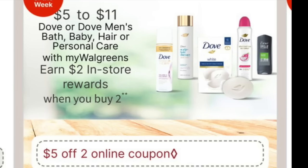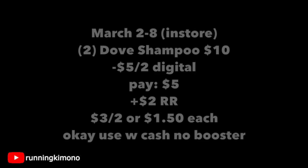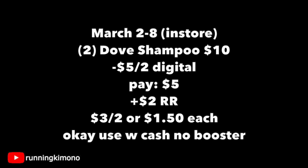Okay, so now we're doing a deal for the Dove shampoo, always the cheapest item in the line, and we have a 5 off 2 digital coupon according to this. Grabbing 2 of those shampoos, it's going to be 10. Subtracting the digital coupon, you will pay 5. Get back a $2 register reward, making it $3 for the 2 or $1.50 per bottle.